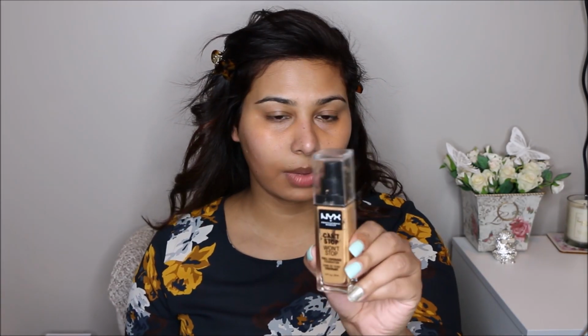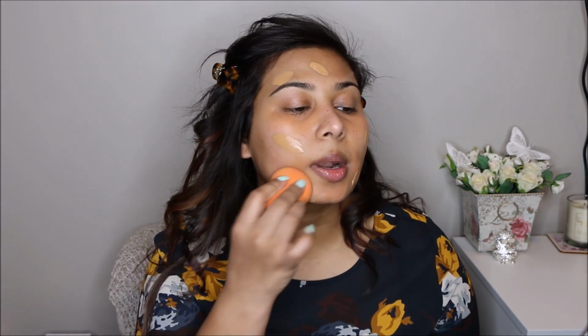I'm going to use my NYX foundation here. This one is called Can't Stop Won't Stop. This is full coverage foundation, but I've seen you can really build it up if you want from like a medium coverage to full coverage. So I'm going to use very little today just to give me enough coverage for a nice glam, but not full enough to look cakey. I'm going to take my beauty sponge and blend that out in my skin.